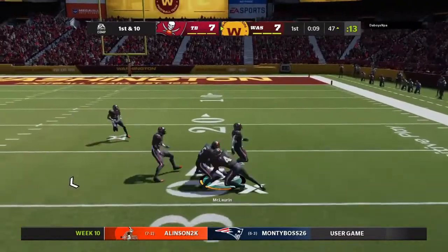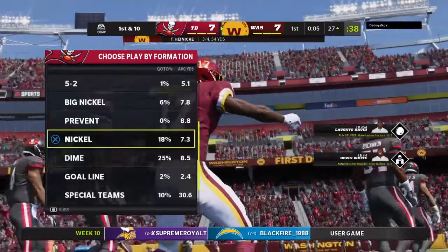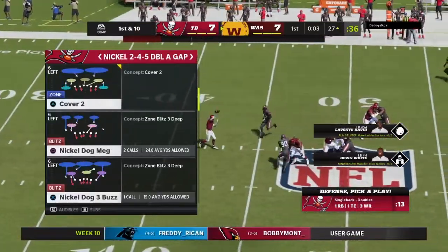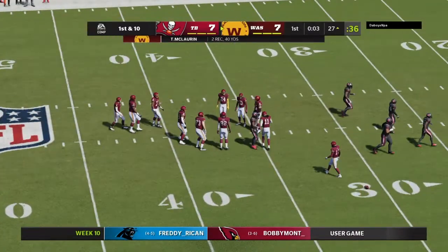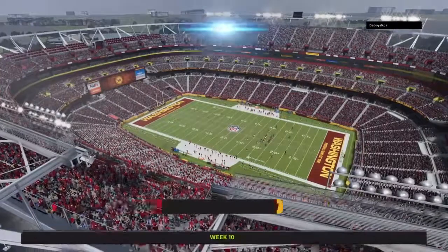Haskins' throw into the hands of McLaurin. And he'll go down, but not before getting this inside the 30. These two teams all tied after one.